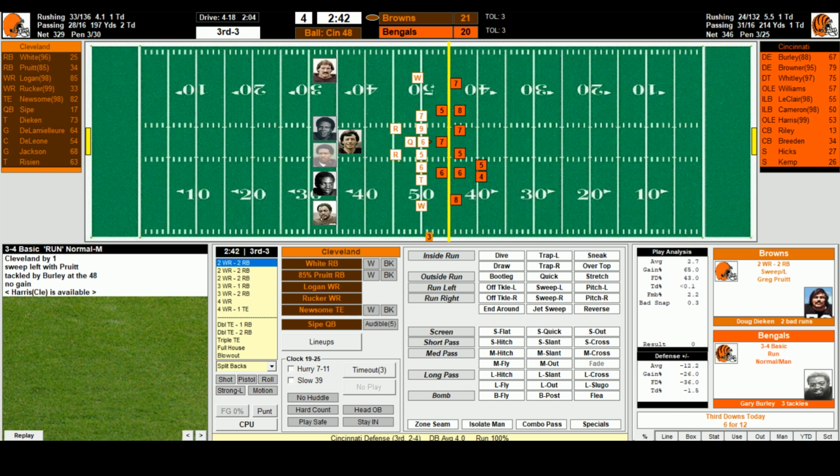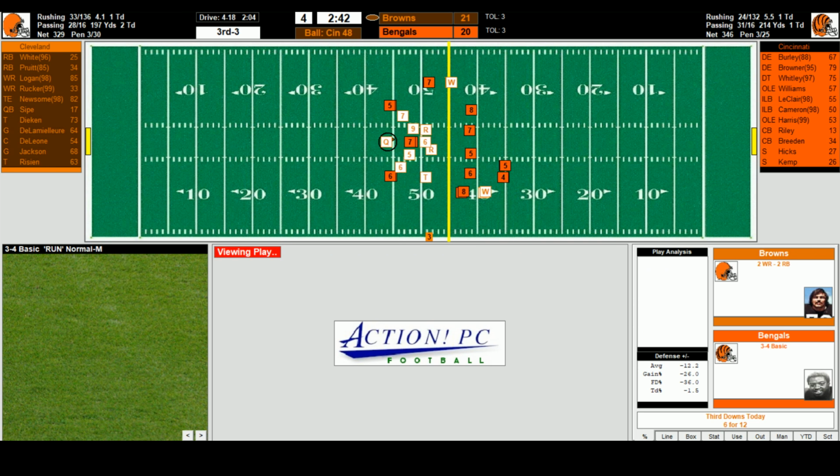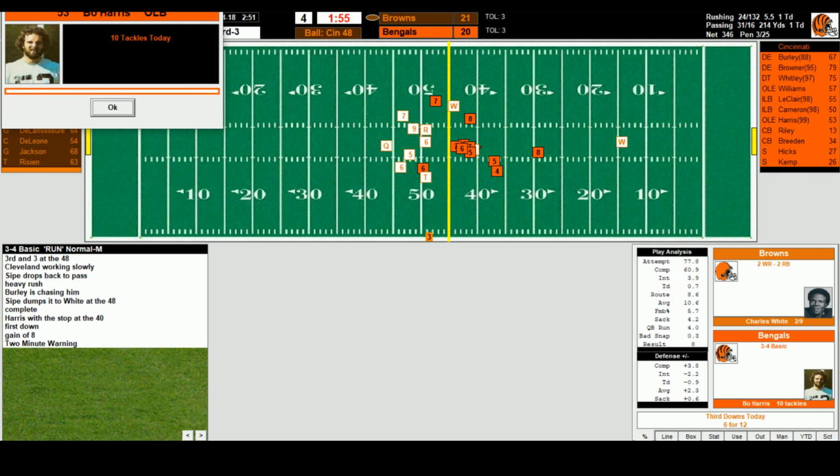2:42. Clock running. They'll slow it right down. Logan. Short cross. Sipe waits, throws, 1st down. I believe that's for White. And it's a gain of 8. And now we go to the 2-minute warning. Bo Harris with his 10th tackle of the ball game.